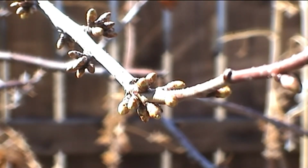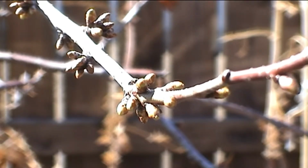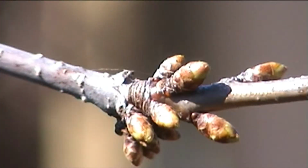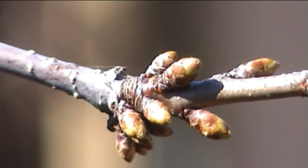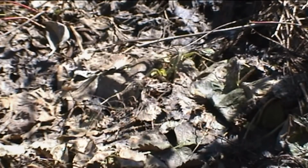On our cherry tree we've got buds that are turning green, and they look like they're ready to come out any time now. And I'd be curious to see if we get any flowers this year. We haven't had flowers yet. This is only, again, our first winter for this tree. Some of these look like flowering buds, some of these look like leafing buds.